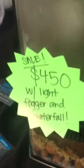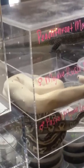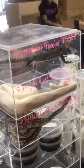Fogger. 450 light fogger and waterfall. It's cool. Look at that. What's that? Monitors? Let's see. Peach stroke monitor. Oh, those are nice. 350. Oh, this thing. Here it is.